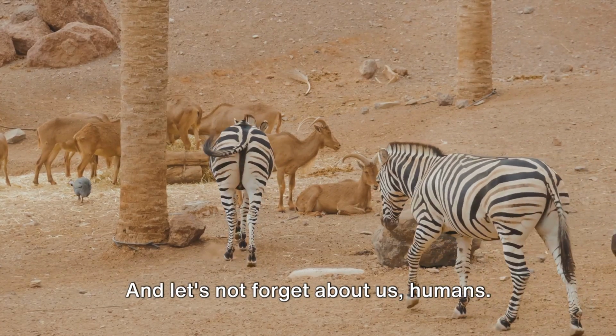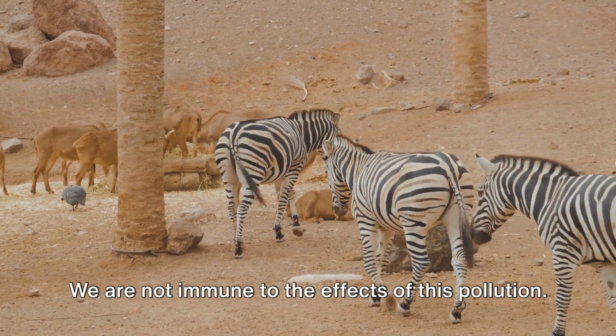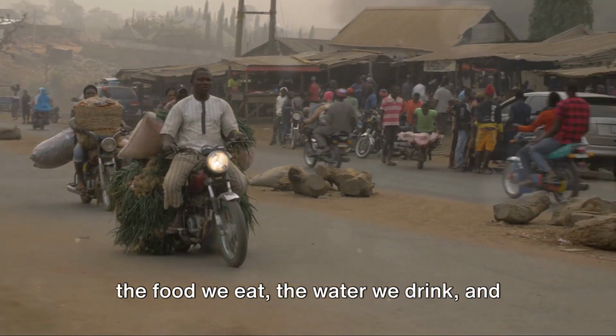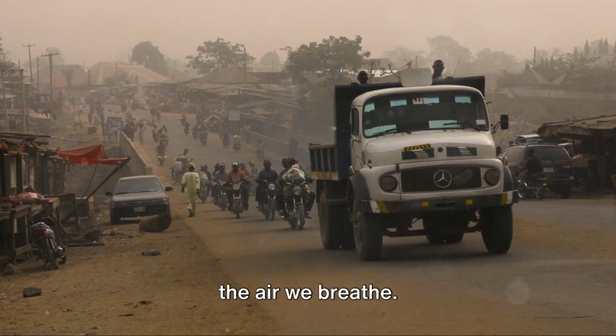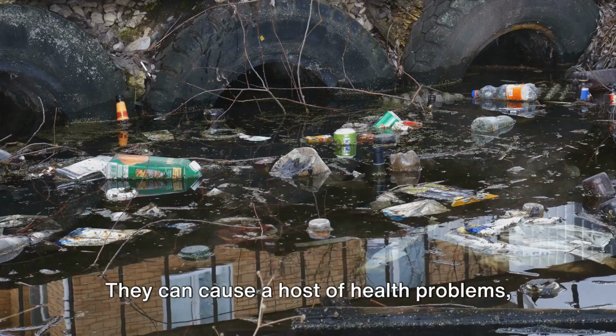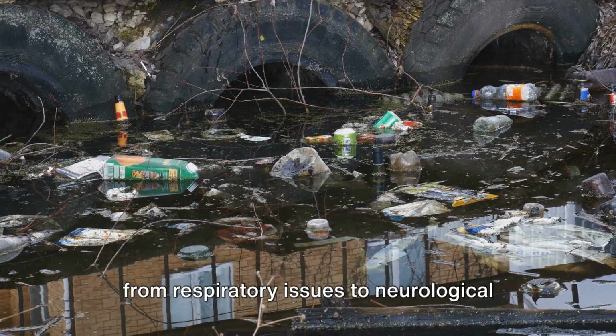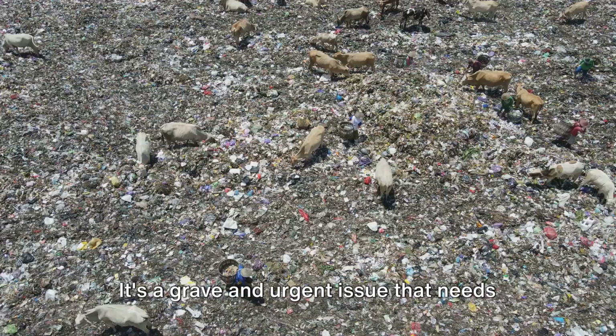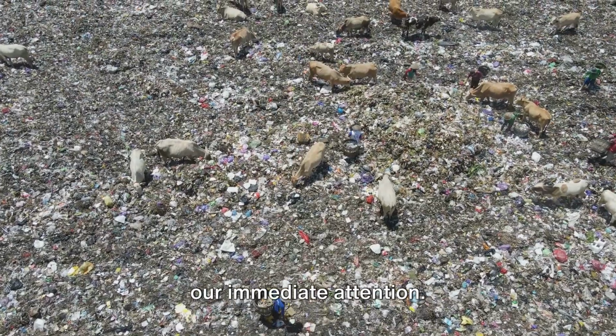And let's not forget about us humans. We are not immune to the effects of this pollution. The toxins can enter our bodies through the food we eat, the water we drink, and the air we breathe. They can cause a host of health problems, from respiratory issues to neurological damage and even cancer. It's a grave and urgent issue that needs our immediate attention.